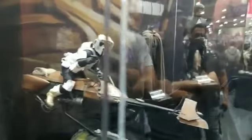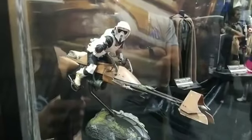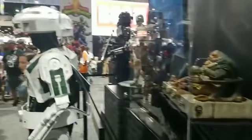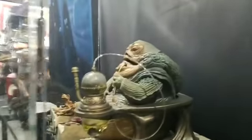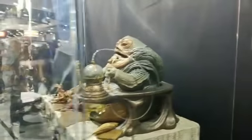This is cool. We've got a whole bunch of figures that you guys can recreate your favorite moments from Return of the Jedi. So then we're gonna hop over here. We got L3 still posing, and we'll see if we can get in here. This is the Jabba the Hutt and Throne Deluxe 6-scale figure set.